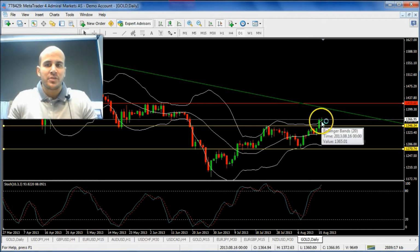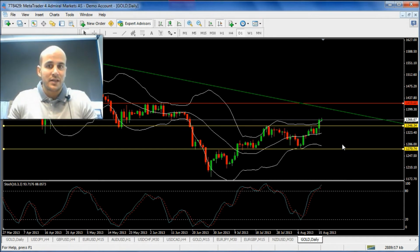At the moment, the Bollinger bands and the Stochastics are in overbought territory. They've not generated a sell signal yet because the market is still strong. But if we do see a sell signal according to the Bollinger or the Stochastics, combined with reversal candlesticks, maybe a shooting star or a bearish engulfing candlestick, it might be a good time to sell. But it's difficult to say when because we are still in a very strong market.